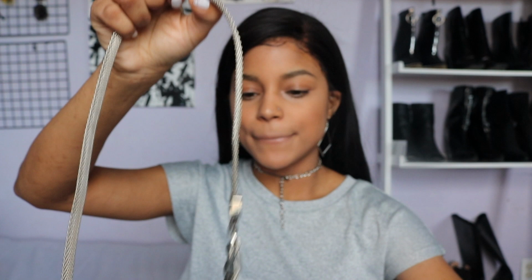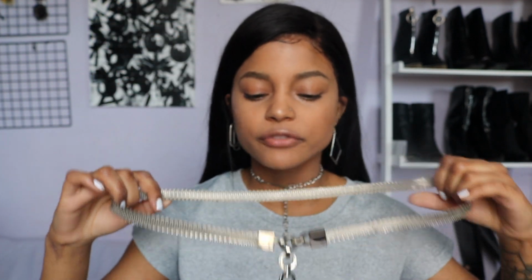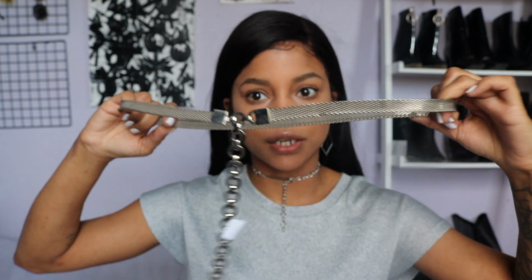Then I picked up, this again was $2.99. Everything was just $2.99, okay? This is a $2.99 thrift haul. I picked up this belt. Now, I'm not really someone who is really into those metal belts, but for some reason I think this is really cute. I don't know why.